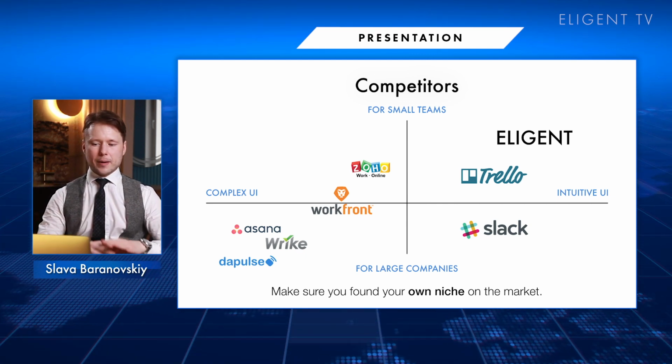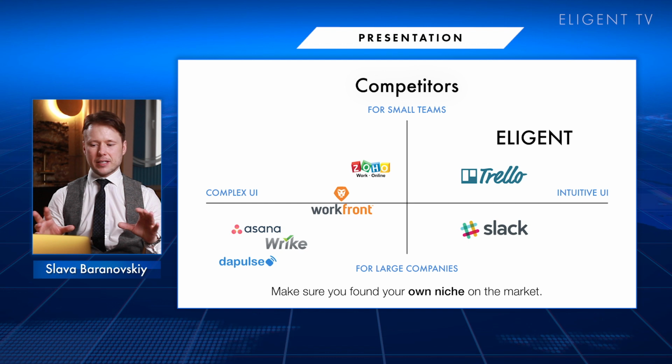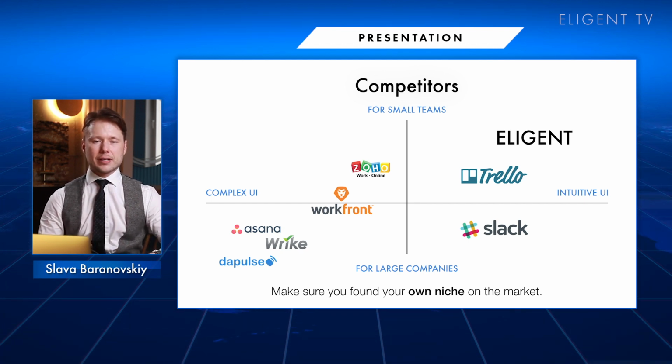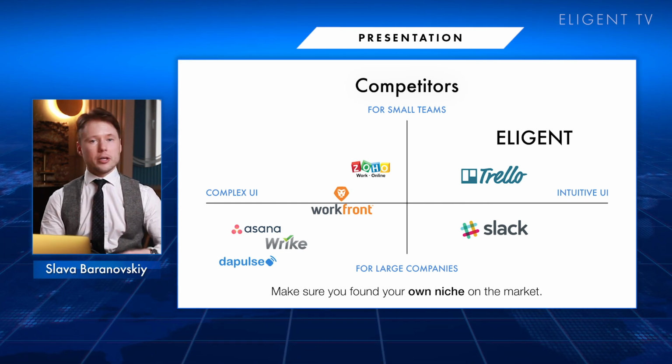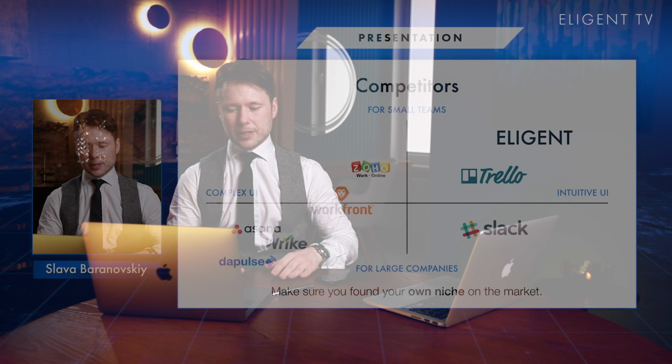If you can create a competitor's map and see how you stand across your competition, it will give a good understanding for your customers and for yourself of what is the difference between your product and the products of other companies. Please make sure you found your own niche on the market. This is very important. As I mentioned before, please try to create that competitor's map for your particular case in order to see how you stand across the competition.